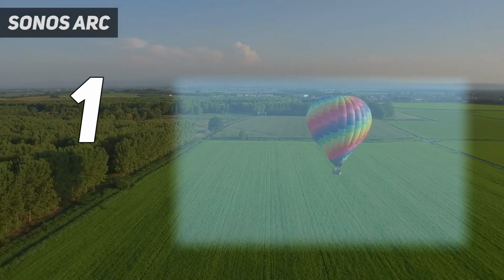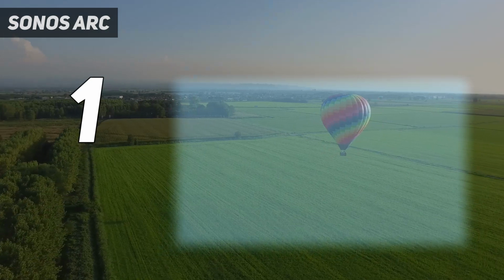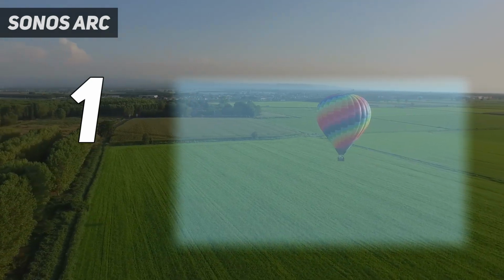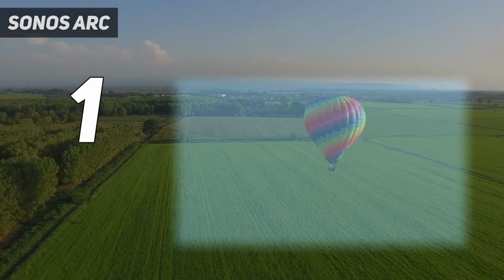And it feels odd that there's no Bluetooth. Now the good news. Once you've set it up using the TruePlay tuning exercise, to optimize the Arc's output for your room, day-to-day operation is a joy.